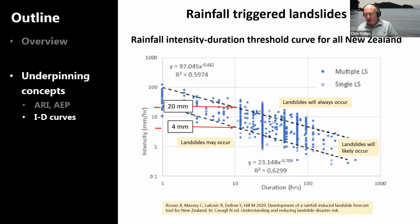So we look at the combination of intensity and duration characteristics of past events that have triggered landslides to construct a graph like we have on the slide, with duration in hours along the x-axis and intensity in millimeters per hour on the y-axis. Now, this kind of information helps us to understand the conditions in which landslides might occur, are likely to occur, or will always occur.